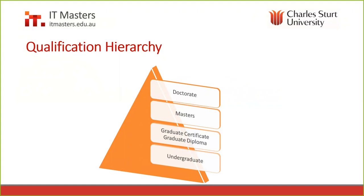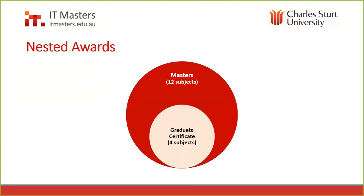So the graduate certificate sits underneath the graduate diploma, actually, in our system. In the future, most of our degrees will be a tiered system. So you can do four subjects of a grad cert, and they nest within the graduate diploma, and they nest within the master's. So here's an example, the graduate certificate. You can enroll in that one to start with, just to make sure that you're not overcommitting, that you're taking it bit by bit.